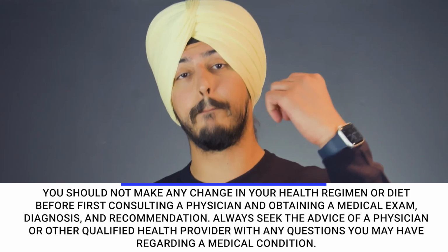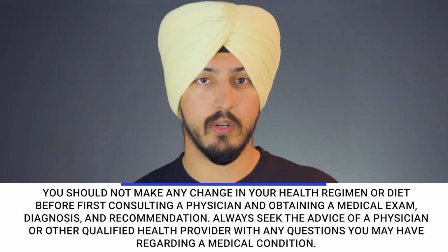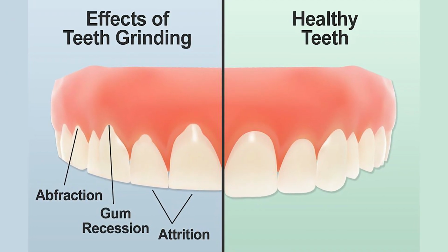So number 1, and the biggest cause, is if you're grinding or clenching your teeth. Have you ever had that feeling where you're really stressed out or really focusing on something during the day and you start just grinding your teeth together, clenching your teeth together? Well, not only is this going to damage your teeth and make your teeth shorter and flatter and potentially fracture your teeth, this is also going to cause a lot of inflammation in that TMJ joint.